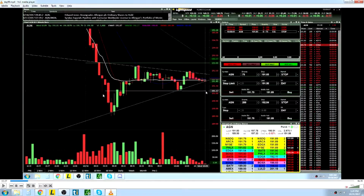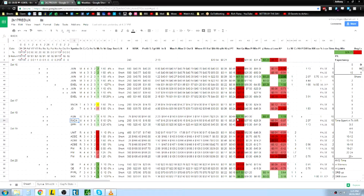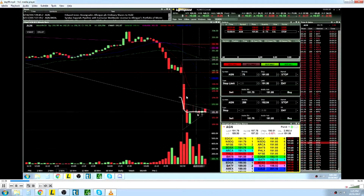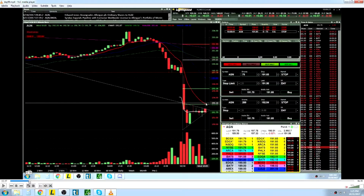Alright, the trade that I did take was AGN. Traded on the fives. Profit target 191, so I'm trying to short it, so that's a good spot. What happened? I won on this trade. Symmetrical bear flag. Yeah, it's a bear flag. Trade of fives. Volume looks decent, not great. Only 75 shares. Go back to that.